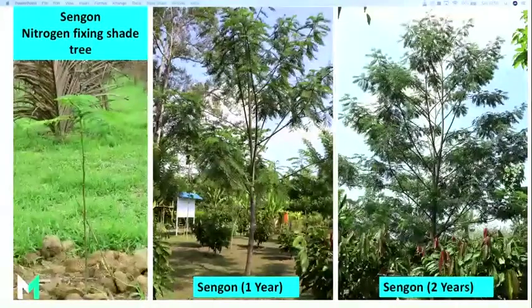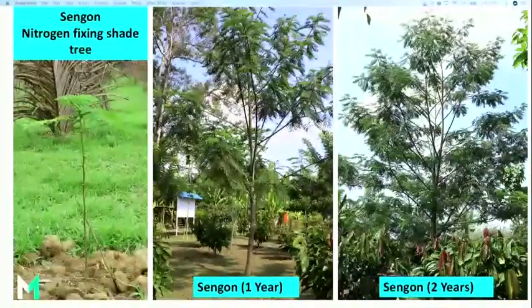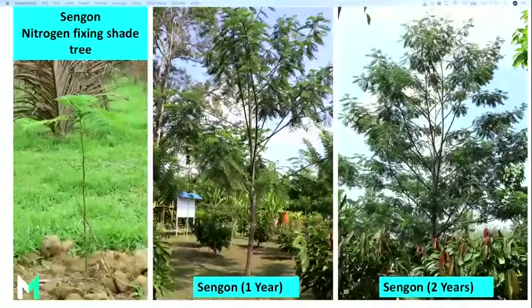This slide here shows the amazing growth rate of the Sengon. Cocoa only needs 30% light to grow, and the shade provided by the Sengon will drop the average temperature 4 degrees C. And this is work that's been proven by ICRAF and other agroforestry groups around the world. If you design systems with the right amount of shade, you can actually drop the temperature.